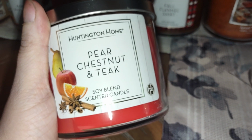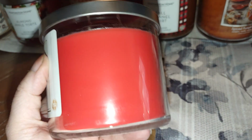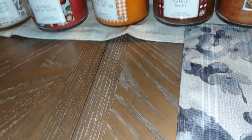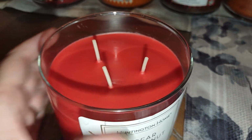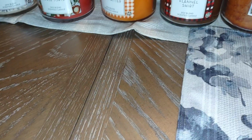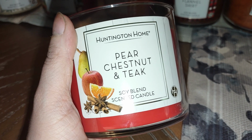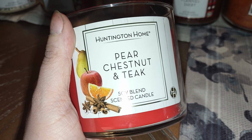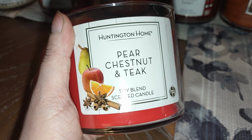Then we have here, from this week's release, the Pear, Chestnut, and Teak. Once again, really vibrant red color. This one as well had very nice thick wicks to it. All of them had thick wicks. And this is just a very nice cinnamon apple smell with just a touch of orange in it. So I get a little bit of orange. I get a cinnamon apple smell. I do not get any pear scent at all. Like I said, cinnamon and apple on this one.